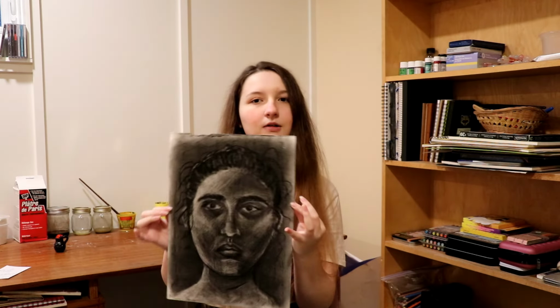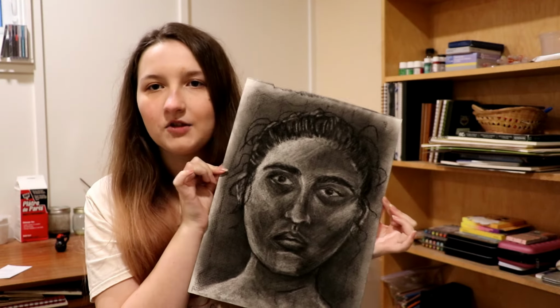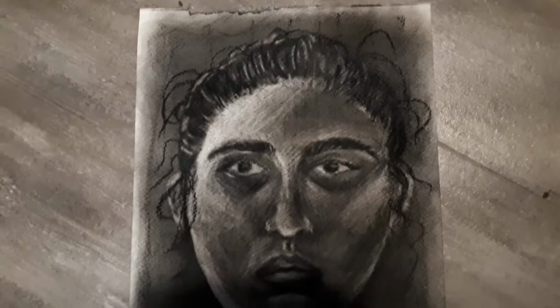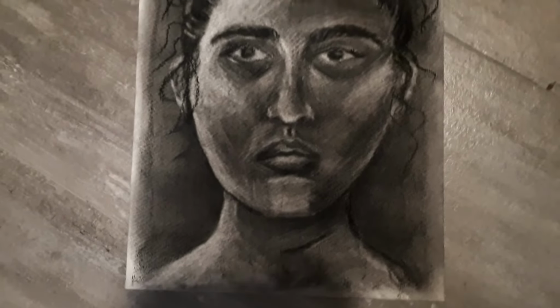Next up we have what was, I think, the only charcoal drawing we did in this class, and it was supposed to be a self-portrait. So here you go. So for this self-portrait, I was looking in the mirror. I had my hair up in a messy bun, which is why I look a bit like a rat. And then we just used charcoal to create this piece.